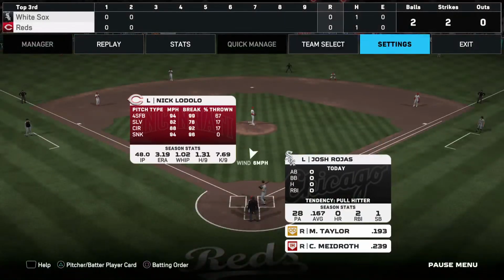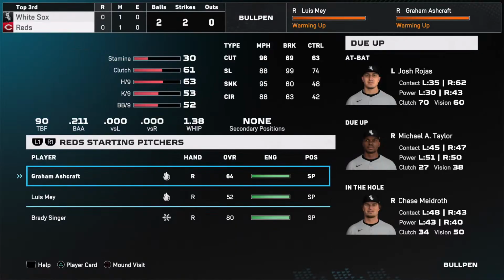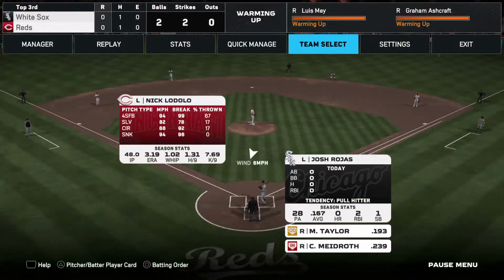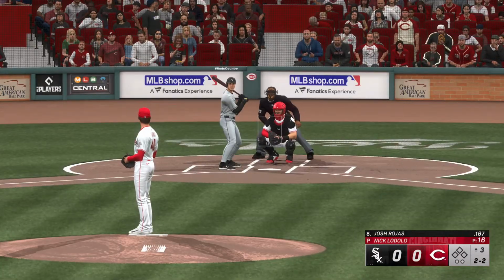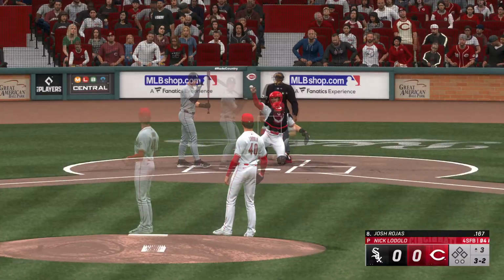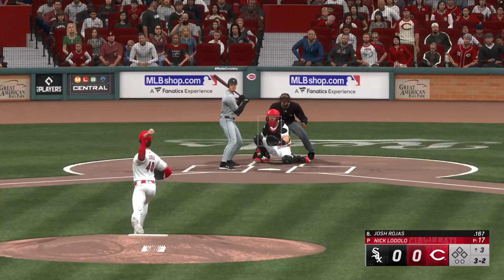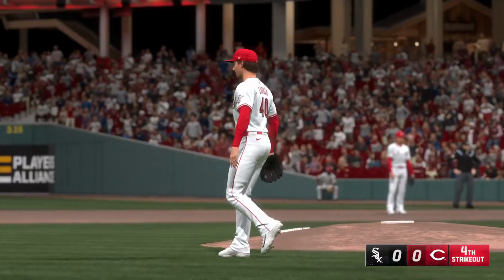Back here in Cincinnati. Well, here we go. Top of the third, scoreless game. Now it's the second baseman, Josh Rojas. Inside. Full count now. 3-2. Got him looking. Make it 4 strikeouts for him on the bump today.